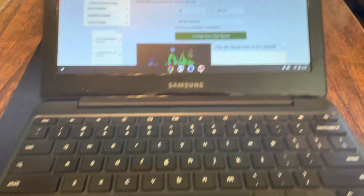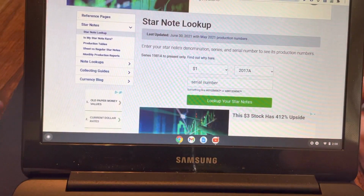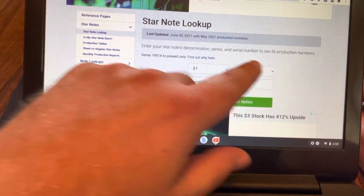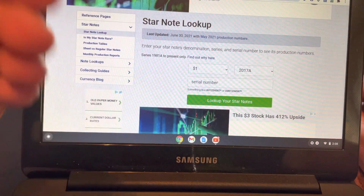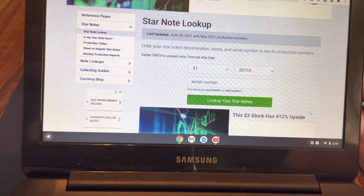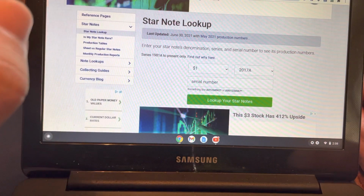To look up a star note, most of you are familiar with this particular website, which is mycurrencycollection.com. Mycurrencycollection.com has a great way to put in your note, whatever denomination it is, the year, type in the serial number, and click look up your star note, and it'll tell you the exact print run of that particular star note. Well, we're all looking for the rare notes. None of us are looking for a star that's 3.2 million. So with all of us looking for the rare notes, there aren't very many rare notes to be found.